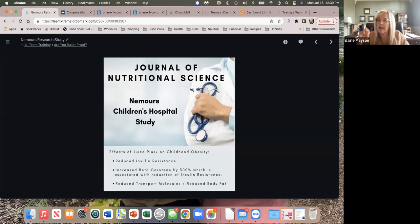But here's what I didn't realize. Why were they focused on beta carotene? It's because that's what triggers that reduction in the insulin resistance. So when we talk about how Juice Plus increases this phytonutrient or that one, what we don't think about many times, and this is my big aha moment, is that those increased levels of phytonutrients are fighting for something. Here we see that beta carotene is fighting to keep that insulin resistance down. I thought that was quite fascinating and encouraging, and a little tidbit to share when you're talking with people.